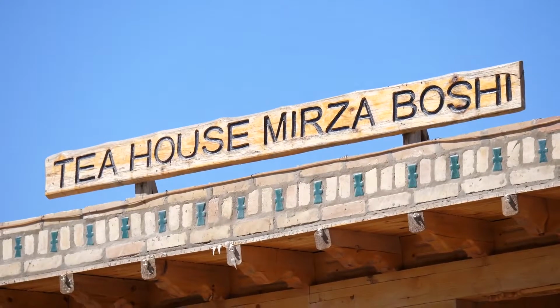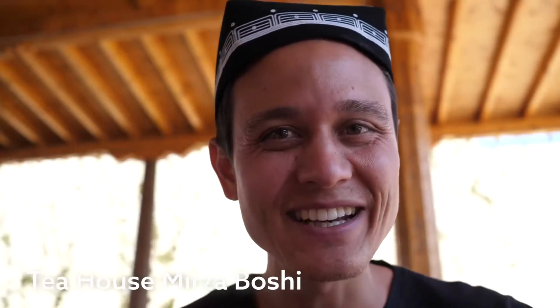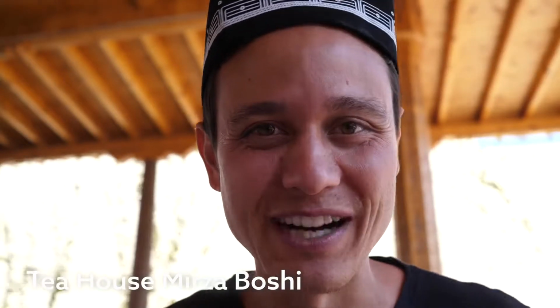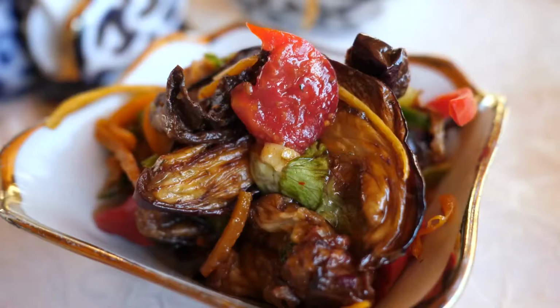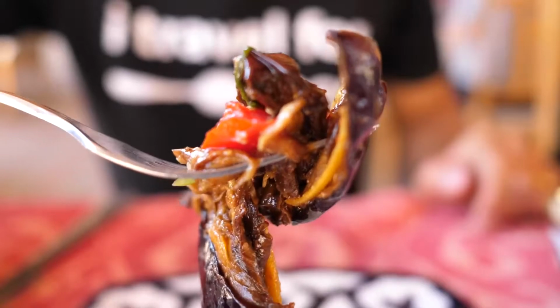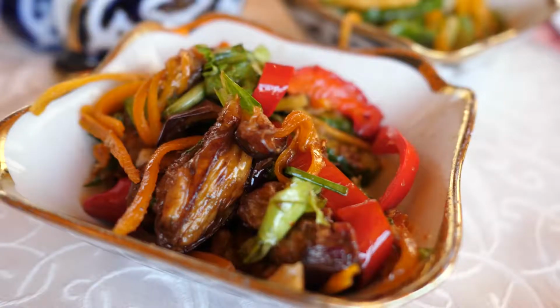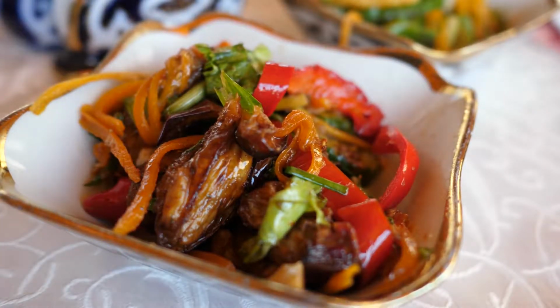Walking around this morning has been fantastic, but we're stopping at a restaurant. It's a tea house to drink some tea, to eat some salad, and also to try a signature special dish from Khiva. Fresh bread right out of the oven. It's like half crackery, half fluffy. They brought us out some of the salads. This one looks like a roasted eggplant salad. The vegetables here in Khiva in particular are really good. Oh, that eggplant is so creamy, fluffy in texture.